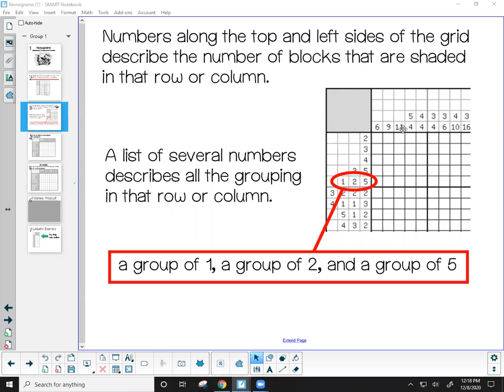Like here, this is just a big row of 11. Up here, this is a set of 5, at least one space, and a set of 4. So we're going to be filling in these little boxes.